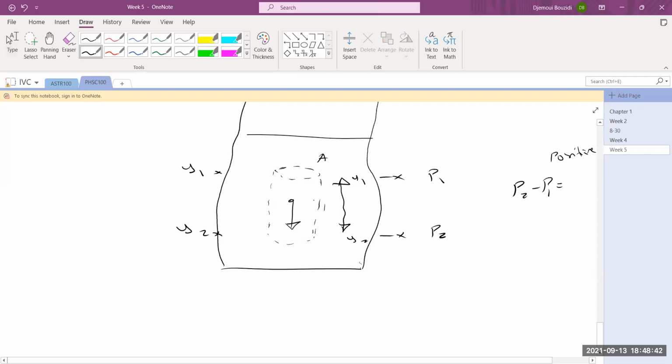So I took a hypothetical column in here of a given cross-section A. The volume in this case is A times the difference in depth. This is just the volume times the density, which I'm going to use the symbol rho or D, doesn't matter. This gives me the mass of this column. The mass times g is the weight. This weight must be equal to the difference in pressure times the area A.